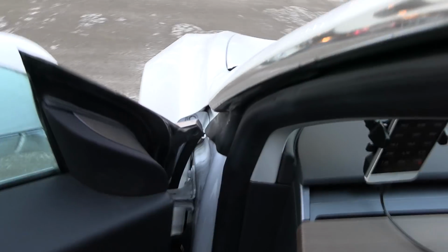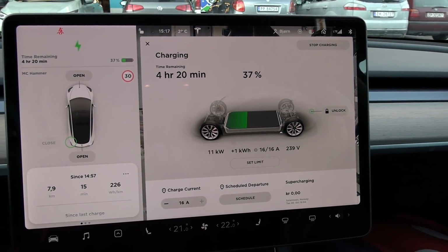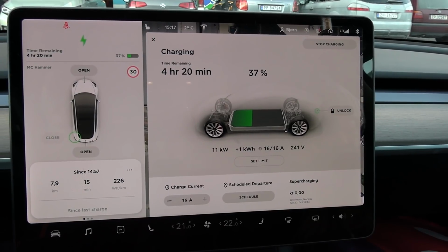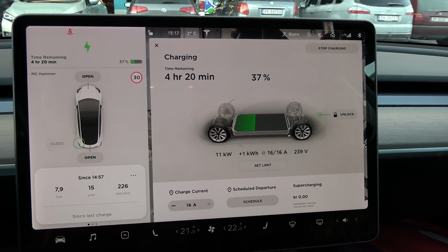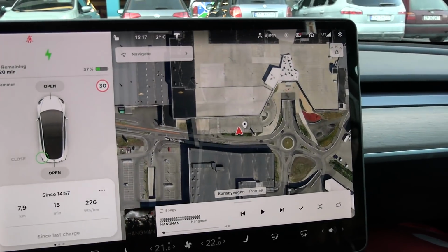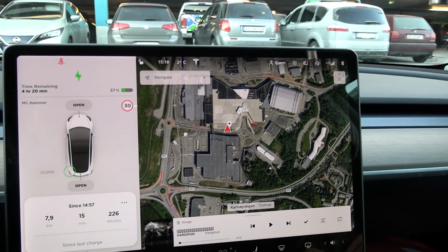So let's show you now. Now we charge on AC, and I chose AC because I want to cut down on the DC intake. So if we switch off the heater... again, it would be nice if I had a 22 kilowatt onboard charger. If there was a way for me to get it, I would gladly pay for it, but we don't have it. But okay, all good. And now we will just stay here in this shopping mall for a couple of hours, I guess.